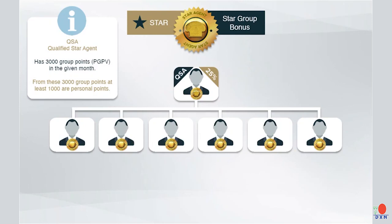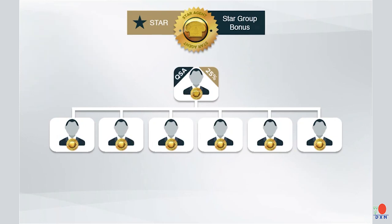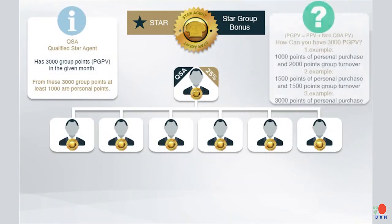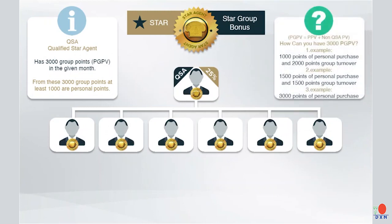We can make it either by maintaining 3000 personal point value or by maintaining 1000 personal point value and the balance of 2000 point value from the non-qualified star agent and below. Meaning to say, your PGPV consists of your personal point value and the point value of your total downlines between 6% to 21% with breakaway of 25% and above.